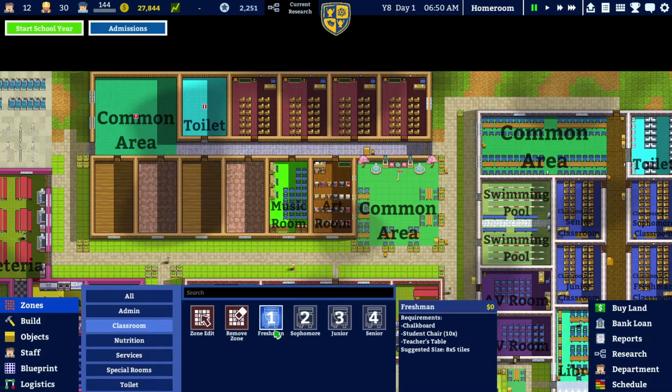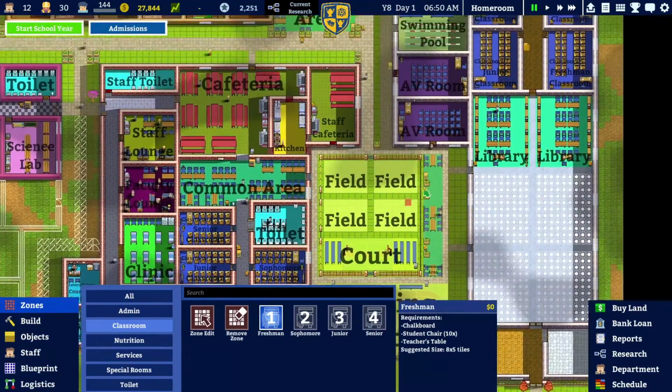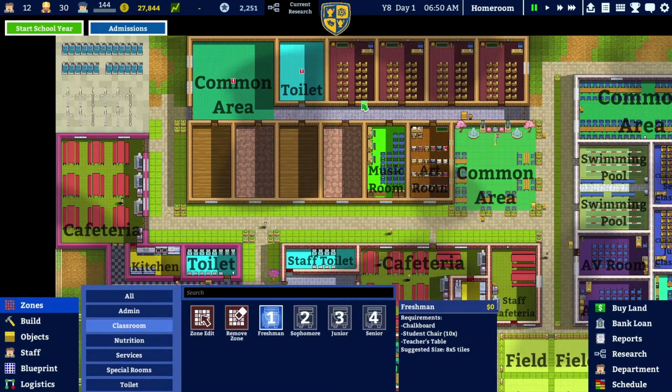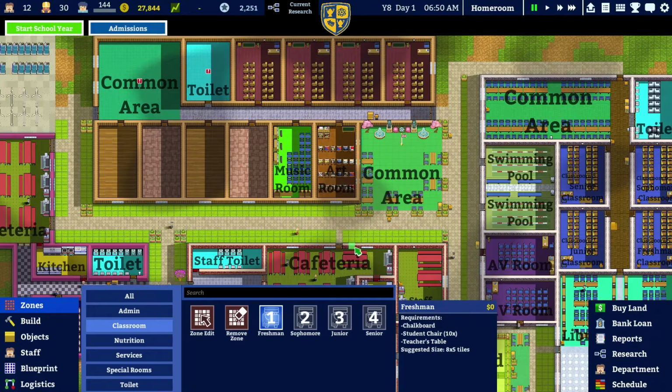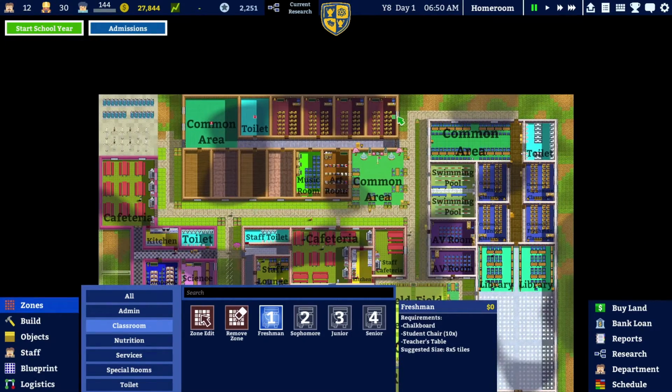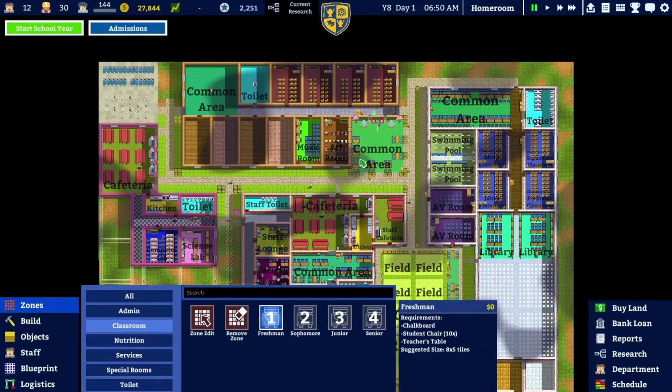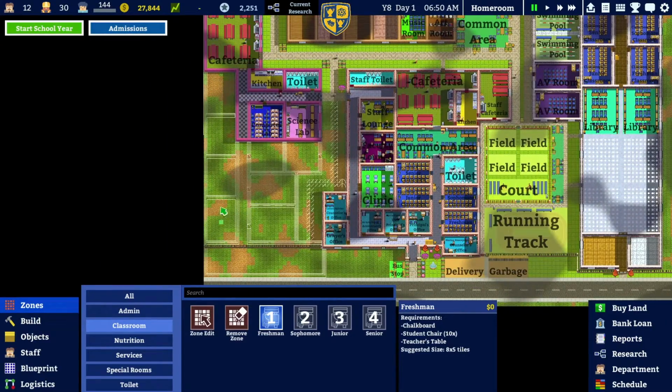Now again, a few people in the comments have said, why don't we have blocks of classrooms all for one year group? So why don't we have these as all freshmen, and those as all sophomores, and those as all juniors, or whatever? We could do that when we have 4 sets of classrooms to do that, because also we've got a set of classrooms there and there and there. So we're doing it like this for now. But when we get these constructed and their classrooms set up, then yeah, I suppose we could.